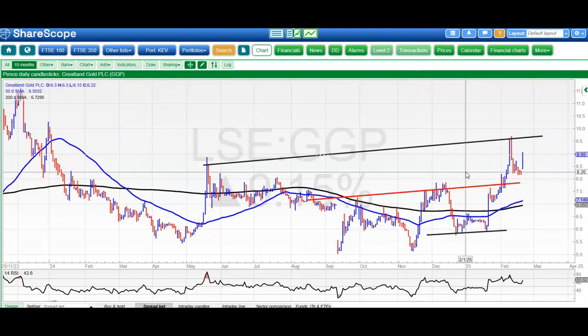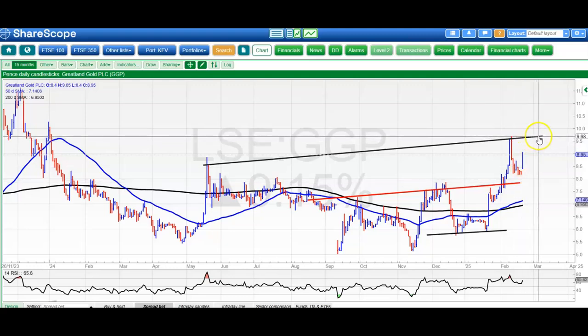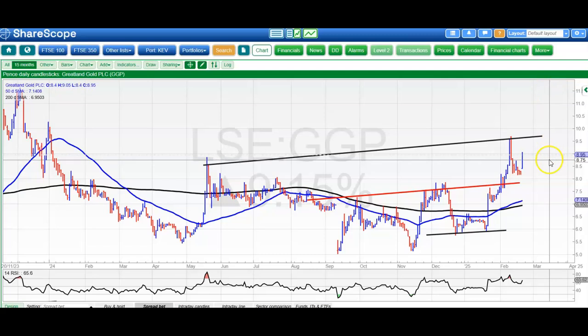Moving on to Greatland, which I suppose is feeling the benefit of the gold price and also its RNS yesterday. Here we're in a range between the old target, which was 7.8 pence, and the retest of the recent resistance towards 9 3/4 pence. Obviously, if you look at the left-hand side of the chart, you can see that resistance on the way down was at 11, and that's probably the target we're looking for by the end of next month, while we remain above the 8 pence level.